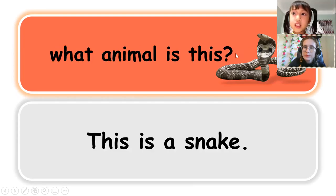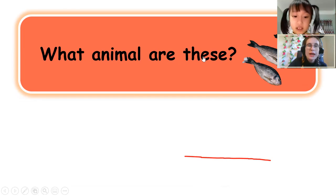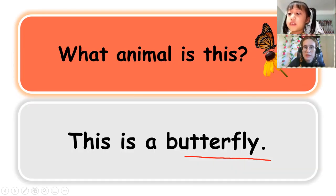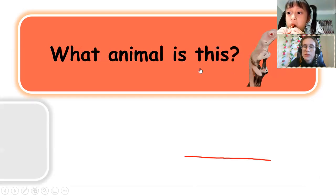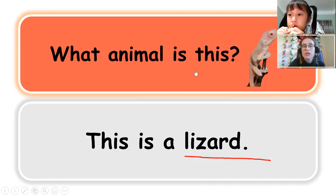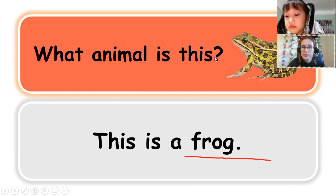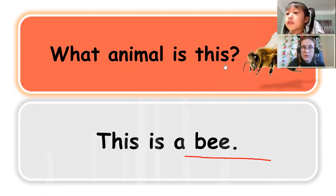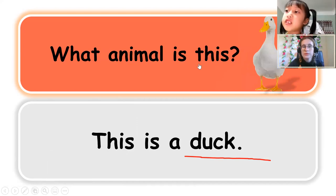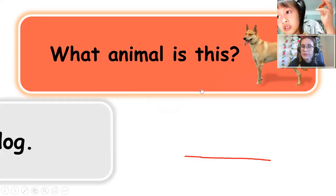Snake. Fish. Butterfly. Lizard. Frog. Bee. They have the duck. Picture in the season. Duck. Dog.